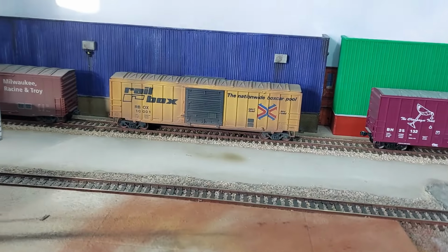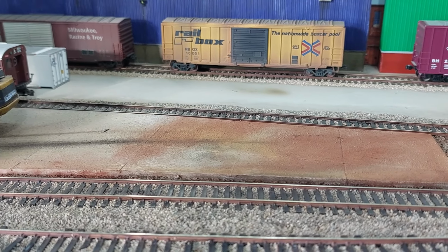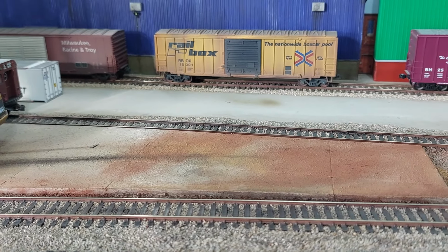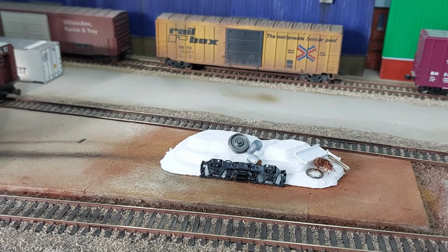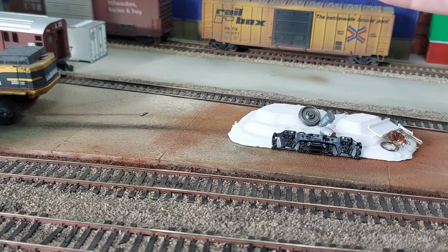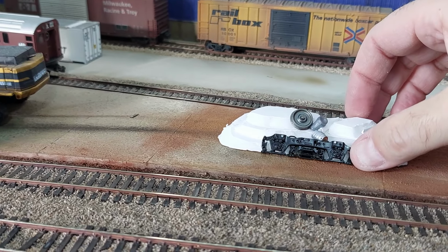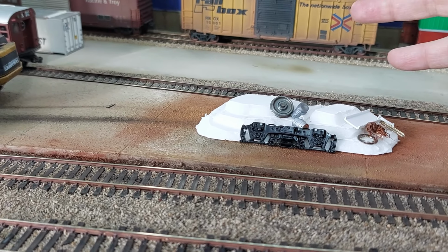Now, obviously, what I need on here is piles of scrap to be loaded into the gondolas. So what I've started working on is one of these. Now, this is built up with different layers of foam core board as the base, which have just been very roughly cut and piled up. And what I've started doing is sticking just bits and pieces to the outside of it.